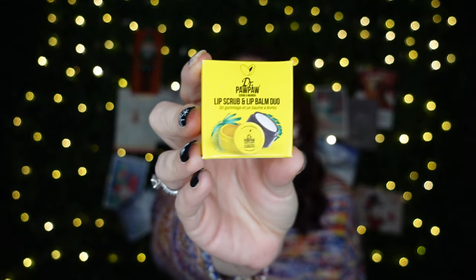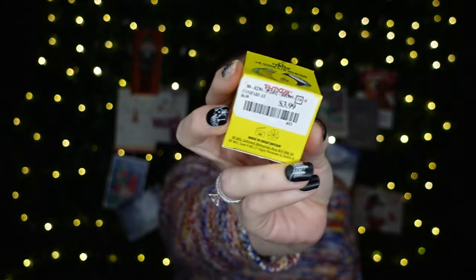You can get it on Ulta. I usually stock up. These are $3.99 at TJ Maxx, so when TJ Maxx and Marshalls has these, I tend to grab a few because, oh my gosh, these are good. I have never had the best lip scrub. I've tried so many lip scrubs and nothing works. This works amazing.